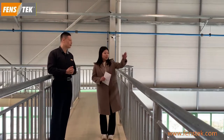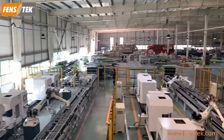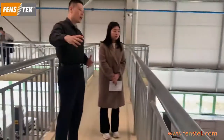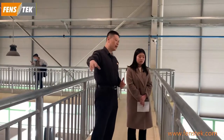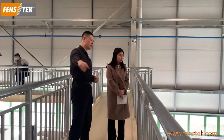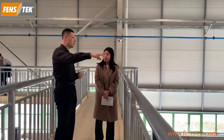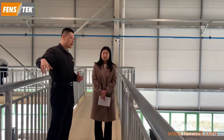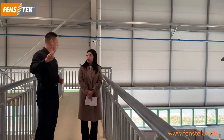So, Renqi, this is our double head CNC end milling machine. After the material is cut and machined in our machining center, the automatic sorting system will move the material to the double head end milling machine for the end milling process. Each line consists of three machining centers and two double head end milling machines.